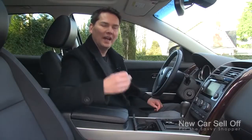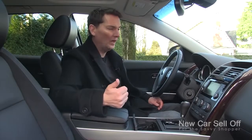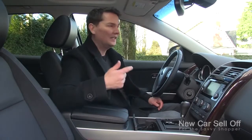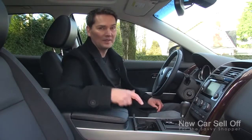So overall, it's an uncluttered, simple approach in the inside of this vehicle. Seats are comfortable. That's something you want. The head unit and the radio work well. It's got great outward visibility. There's really not much to dislike, and that's the same with the Ford products this is based on.